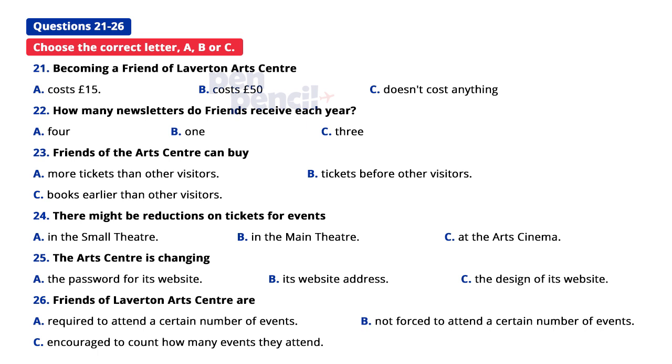Laverton Arts Centre. How can I help you? Hello. I've been to the Arts Centre a few times recently, and I understand you have this scheme for regular visitors. The Friends of Laverton Arts Centre. Yes, that's right. I wonder if you could tell me a little about it. I mean, how much it costs and what benefits it offers, things like that.